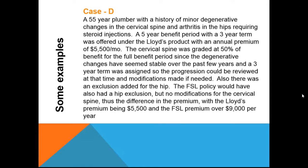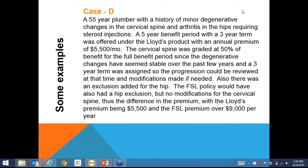So you're looking at a difference of $5,500 for the Lloyd's or $9,000 per year for the FSL. And actually, to be honest, our Lloyd's premiums are coming down. We were fairly new in this market, but we've gained much more experience, much more trust and confidence from Lloyd's, and they've allowed us to be a little more rate aggressive on the Lloyd's product. So the risk pools that I'm assigning now, I'm able to come down about one more risk pool. So had I prepared this slide after we were given the rate relief from Lloyd's, that Lloyd's premium at this time would probably be down to more like $3,500 or $4,000.